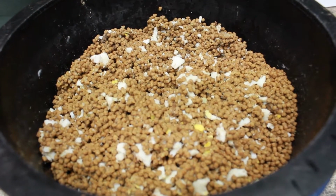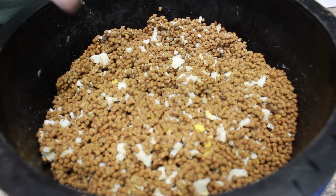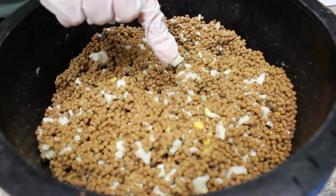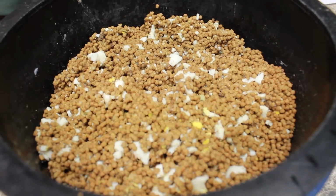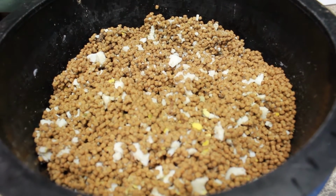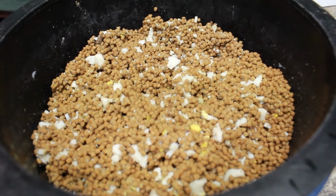Anteaters at the zoo receive a special high-protein diet that includes an insectivore pellet, egg, avocado, yogurt, all mixed in there, and sometimes even fruit. We like to put a little bit of vitamin C on top by squeezing some orange juice on it.